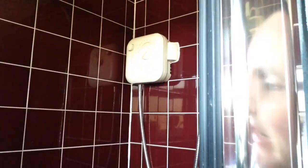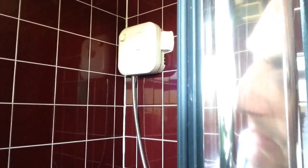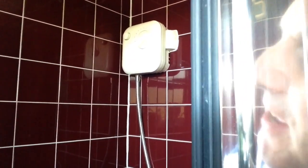Power shower in the shower box, which is about, the power shower must be about 20 years old now. Probably time to replace that soon. So that's the bathroom, and in we go to the spare room.